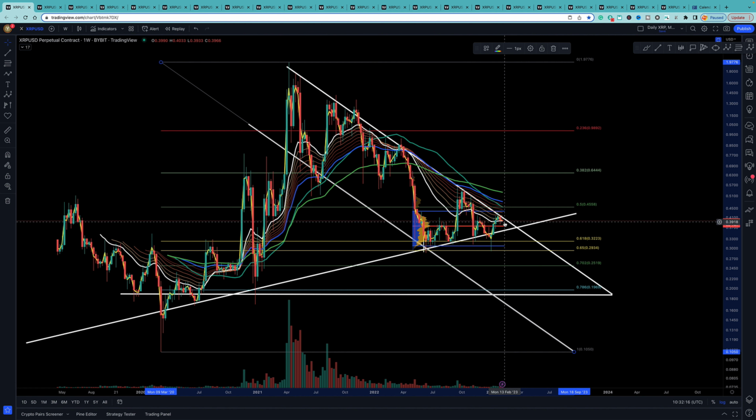So there is a possibility of another leg down, and normally there's 3 legs down. So this is one here, breaking the 382. Here's the second zone for the golden pocket, and potentially the third zone is breaking the golden pocket, breaking the 0.65, and coming down to the 786. That would give it the third level down. So, but we've got to see.